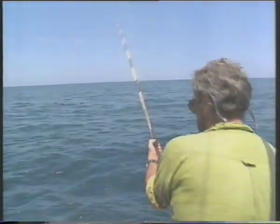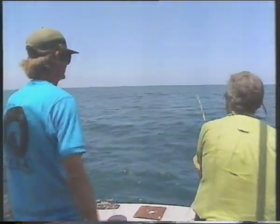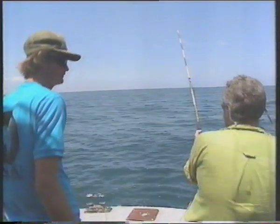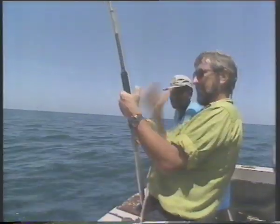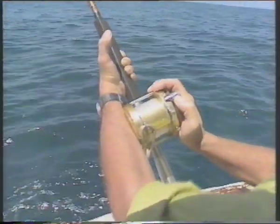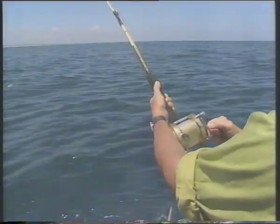So I say if it gets close enough, we just quickly put a tag in it, and then we can see after that. But other people have caught them on Rapalas. Right. Well, I think I've caught just about everything else around the world on them, from lake trouts to pike, so I don't see why not. Absolutely. That's still taking line. Yeah, he's coming up a little bit, you know. Give it a little bit more. That's fine, yeah. No, it's still going.